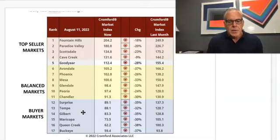What all these markets that have dipped below that 100 mark have in common is that they are parts of town where there is a lot of new home construction going on right now. So that market has to absorb any homes that are coming on just by typical sellers selling their homes, but then they also need to absorb all the new homes coming on the market.